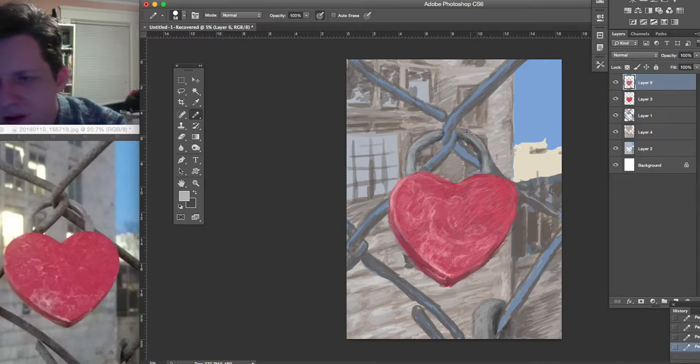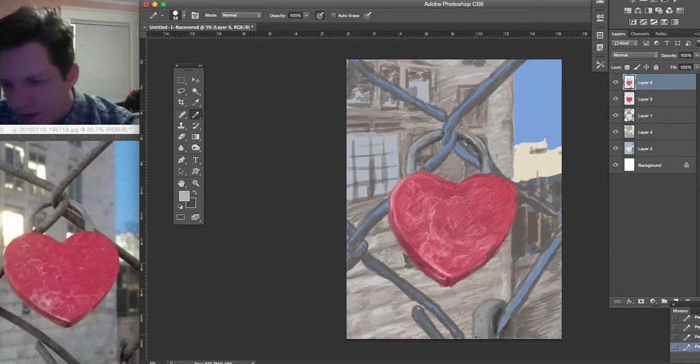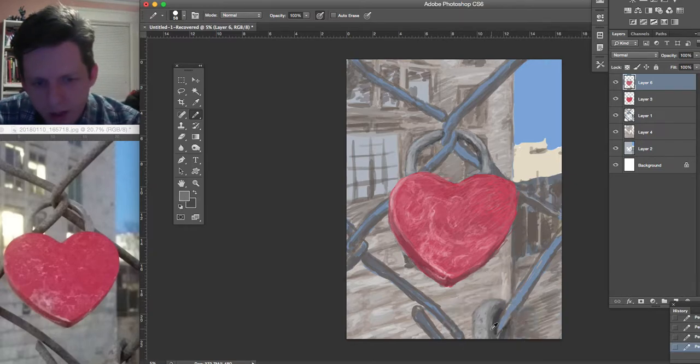Gray at the base. Along here. Lightly. Till we get this. And that builds the way for this mark, and this mark. Darken that.